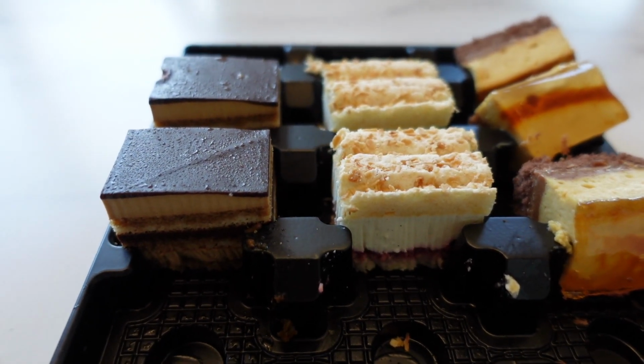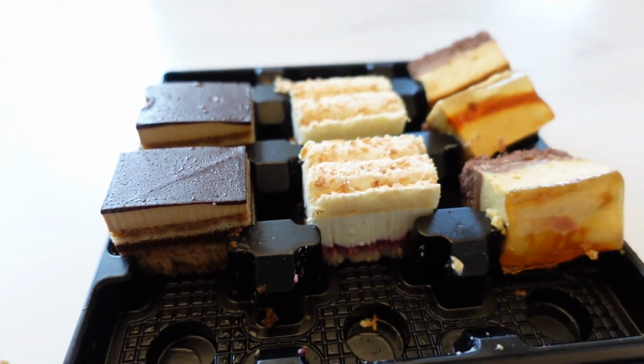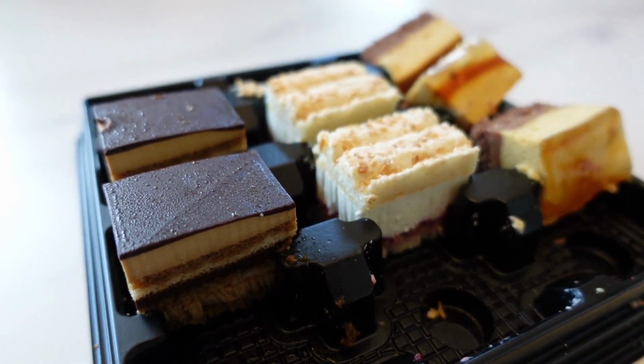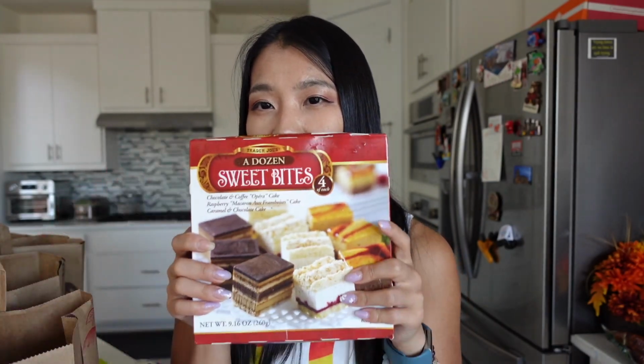It's only like $6. Yeah, it's pretty good for parties and small bites. At least you get the variety for $6, as opposed to committing to one thing. Yeah. One has like 5 to 6 grams of sugar. So if you just eat one, if you don't go bananas with it, I think it's pretty okay.